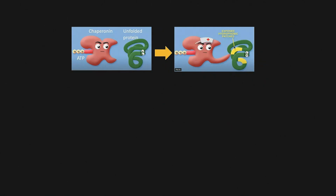When it finds a protein that is misfolded or unfolded, when a protein is not properly folded, it has these areas that are called hydrophobic. And these are areas that don't like water. That's why it's called hydrophobic. They hate water.